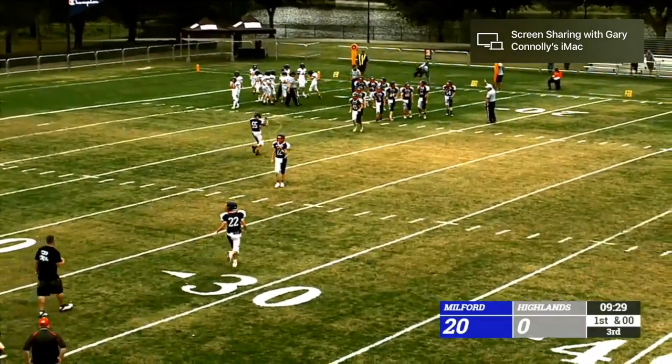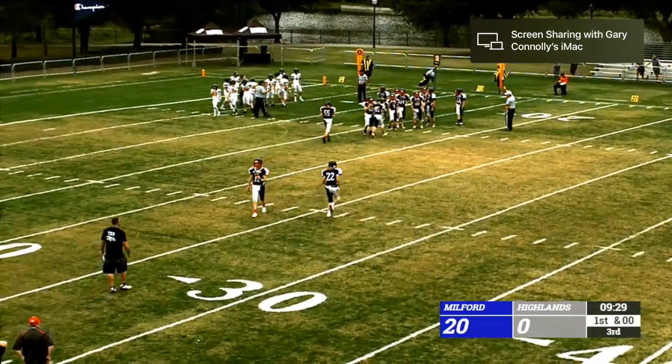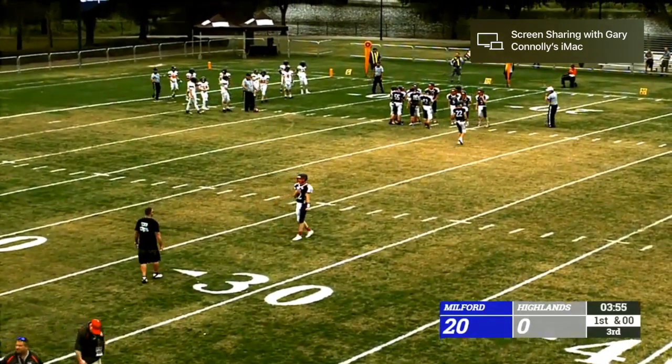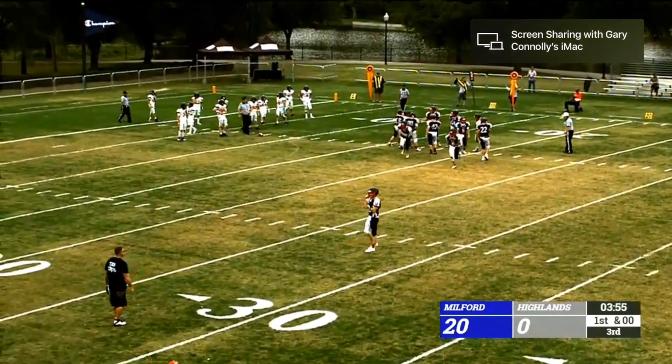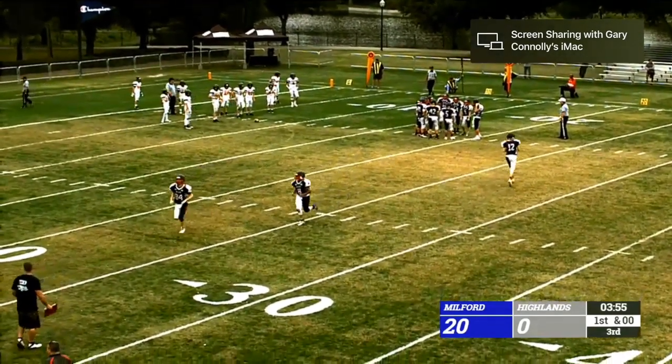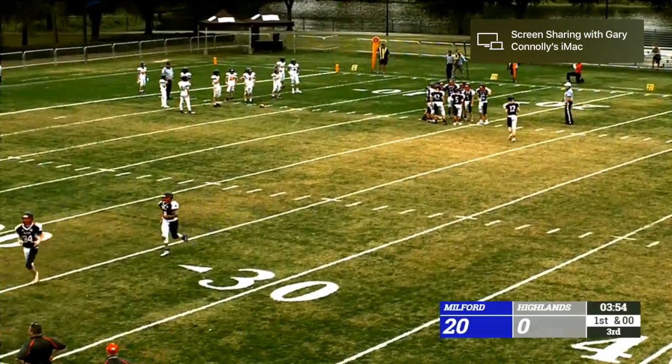Toss to number four. Gets to the outside, cuts it up, breaks one tackle. And they're going to mark that as an Indian touchdown. Number four, Stevie Davis.